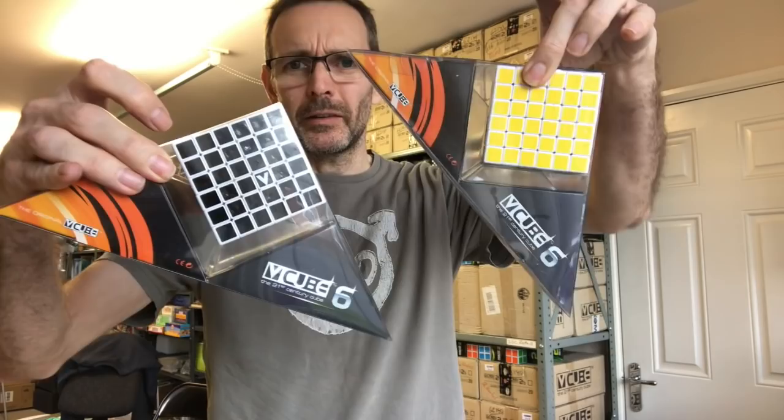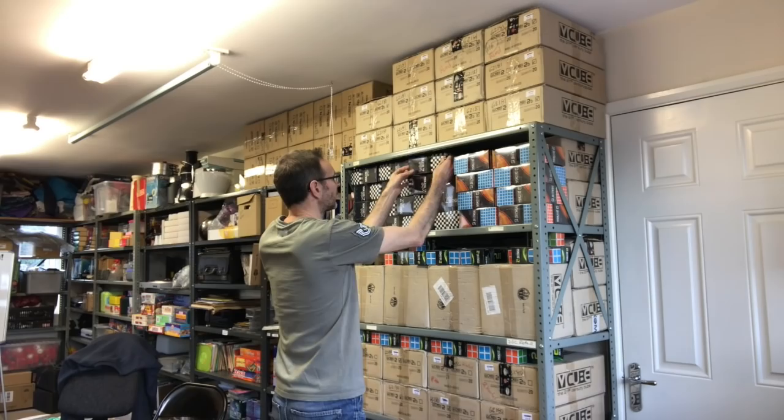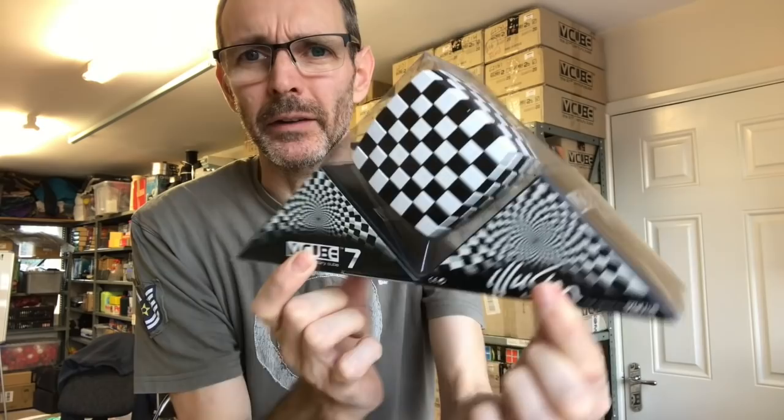So there's 2 6x6s there, that's all we've sold of those. And one of these black and white 7x7s. And then 4x4s, we have sold 11.